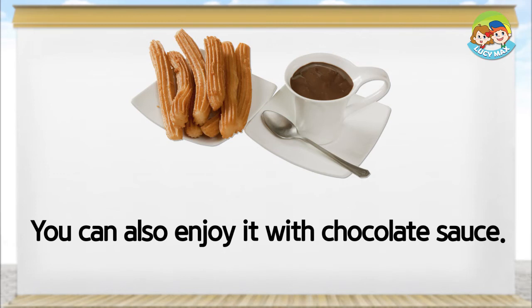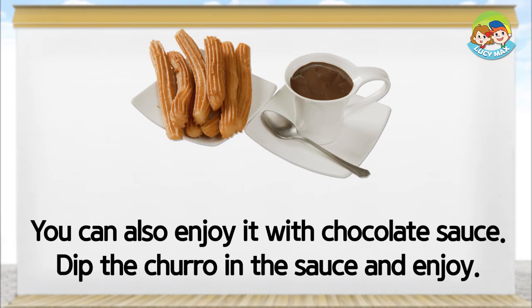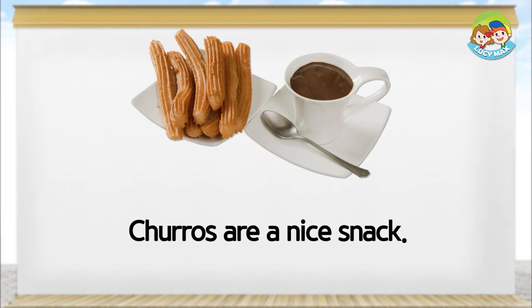You can also enjoy it with chocolate sauce. Dip the churro in the sauce and enjoy. Churros are a nice snack, aren't they?